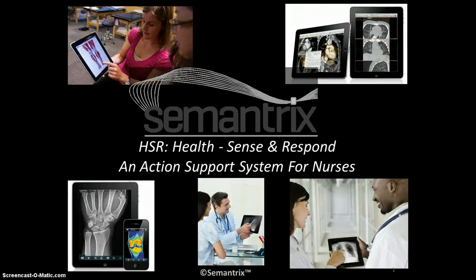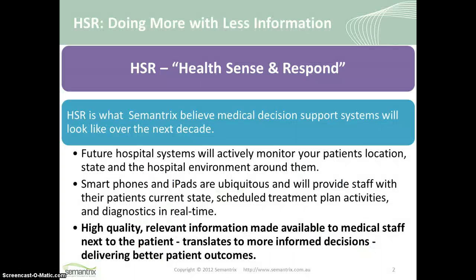So, a little bit of background around our system. HSR was doing more with less information, which was the key to the conference. The HSR is what Semantrix believe medical decision support will look like over the next decade. Active monitoring of patient location, information dissemination to staff through smartphones, iPads, mobile devices, making available their current patient state, the scheduled treatment plan, the diagnostic results in real time. Again, high quality relevant information made available to staff next to the patient, literally next to the patient, will be translated to more informed decisions and delivering better patient outcomes.